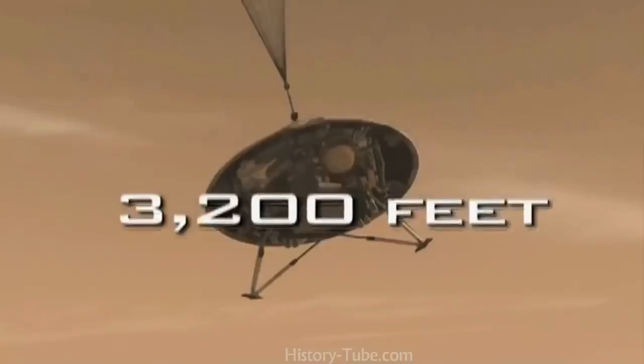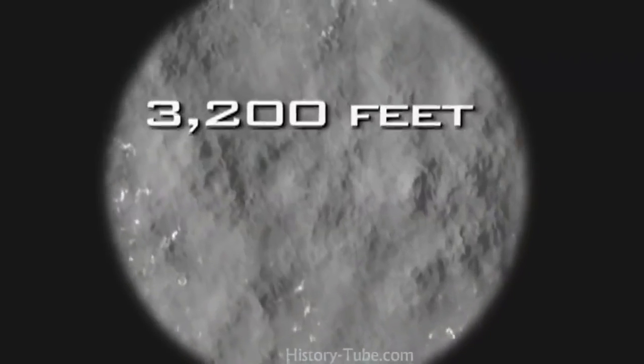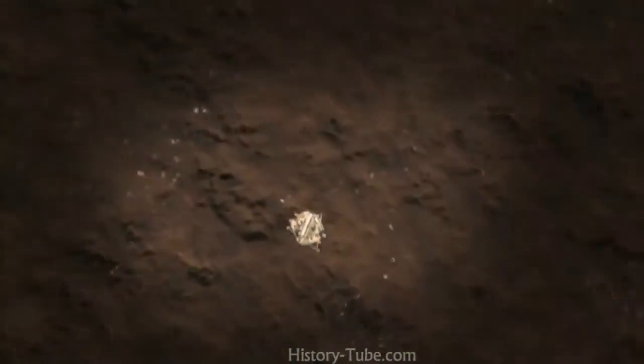We separate from the lander going 125 miles an hour at roughly a kilometer above the surface of Mars, 3,200 feet. That's like taking 2 Empire State Buildings and stacking them on top of one another. That's when we separate from the back shell and we're now in free fall. It's a very scary moment. A lot has to happen in a very short amount of time.